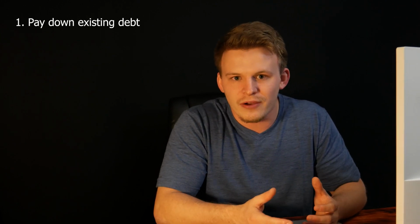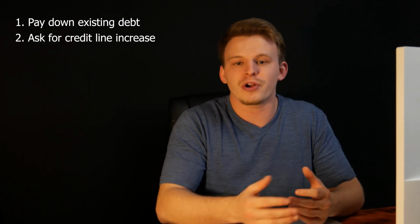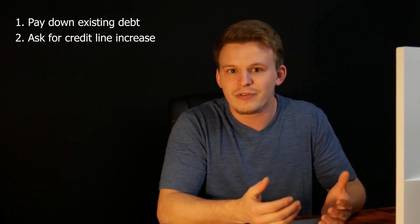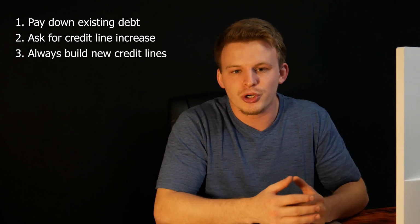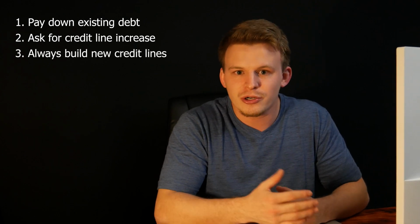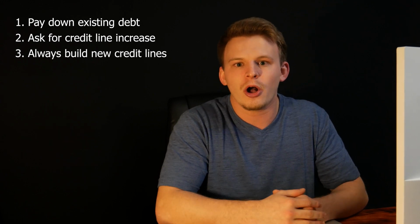Now, there are 3 different ways that you can improve this category. Number 1 is to pay down any existing debt that you have. Number 2, you can reach out and ask for a credit line increase, which I recommend doing every 6 to 12 months. And number 3, make sure you're continuously applying for new lines of credit. This can not only help you increase your overall credit line, but can also help you lower your overall utilization. This category is going to be the quickest one that you can improve. By paying down your total balances, your utilization will drop as soon as your new credit card statement comes out.